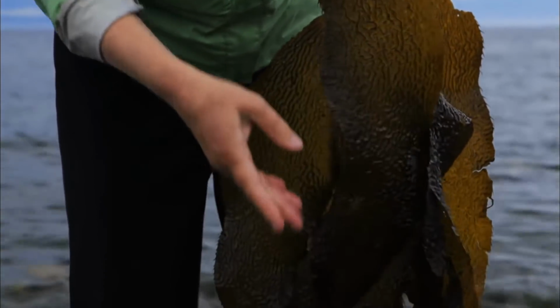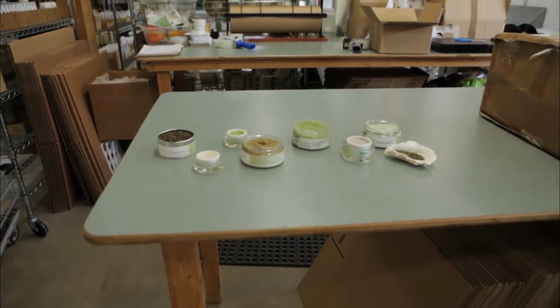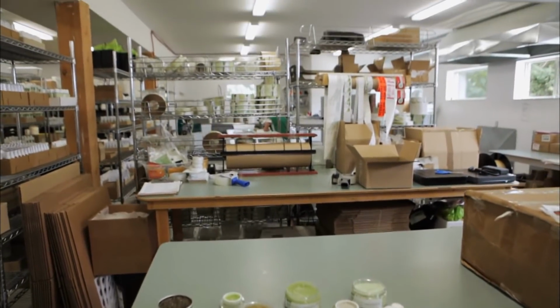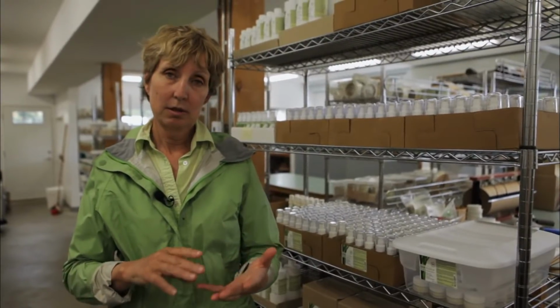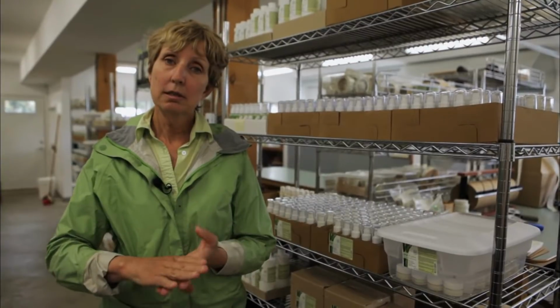This is our Seaflora Seaweed Center. We now bring our seaweeds in here where we process them. We take our seaweeds after we've harvested them, and depending on the type of seaweed, we will either press it, cold press it, juice it, grind it, or blend it.